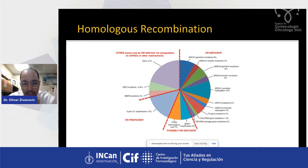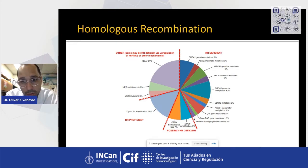We can't talk about ovarian cancer without mentioning how important the molecular analysis is of our patients, and we can't talk about ovarian cancer without using the word homologous recombination anymore, because it does play an important role in treatment and also prognosis of patients. And we know that almost 45% of patients either have a germline BRCA1 or BRCA2 mutation, or have homologous recombination deficiency, which is a result of possibly somatic mutations or other hypermethylations or other molecular changes.